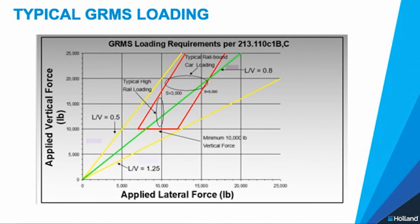You need a minimum vertical force of at least 10,000 pounds per FRA, which is why the red highlighted section flattens at the bottom on the lower part of the chart. The two diagonal lines increase as the force increases, the vertical load and applied lateral force respectively. This is the goal of GRMS engineering, and when you are looking at things from a dynamic state versus a static state with regards to geometry measurement.